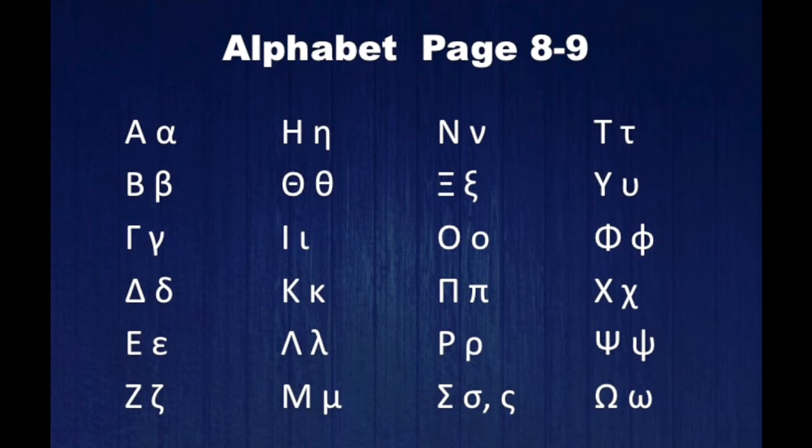Iota, the easiest Greek letter to learn. Iota is the Greek equivalent of I in English. It's best to learn it as iota. And the reason, for a couple of these pronunciations, is that if you remember the name of the letter, that's what sound it makes. Iota makes an E sound, or sometimes, very infrequently, it makes a short I sound, a little bit shorter than E.